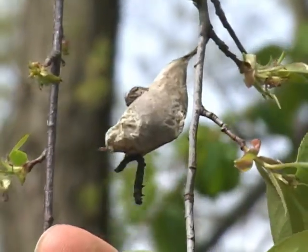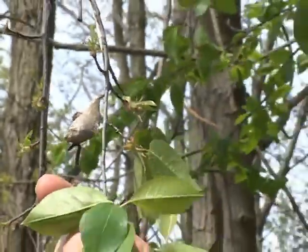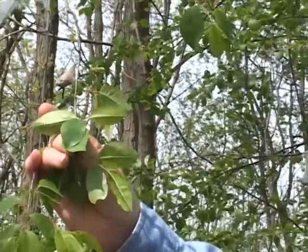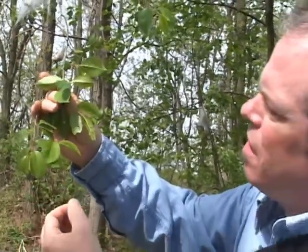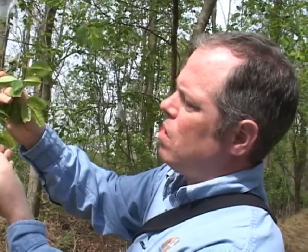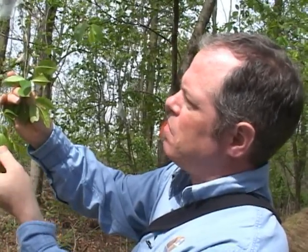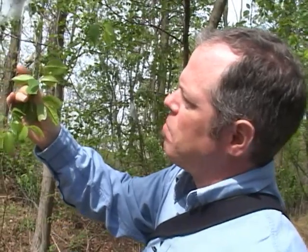The leaves, although they're tasty to tent caterpillars, a lot of animals have a hard time digesting them, because they're loaded with prussic acid, and it's a chemical defense mechanism, especially in the earlier new growth. So a lot of species of animal that are browsers really don't prefer to eat them. Doesn't seem to bother these caterpillars too much.